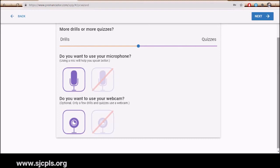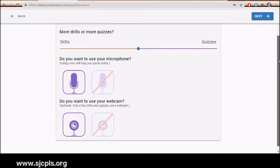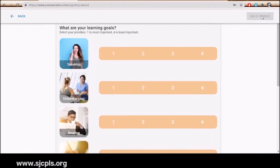I'm going to leave it on. I do think it's helpful because particularly the sound components, you can receive corrections on your own pronunciation, so that can be very helpful when you're trying to learn a language.